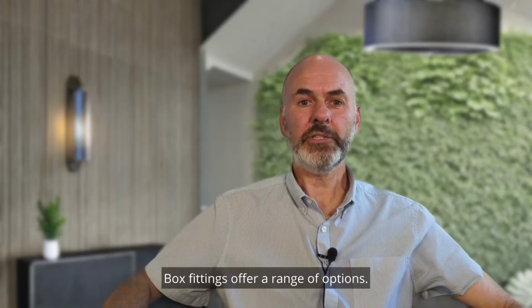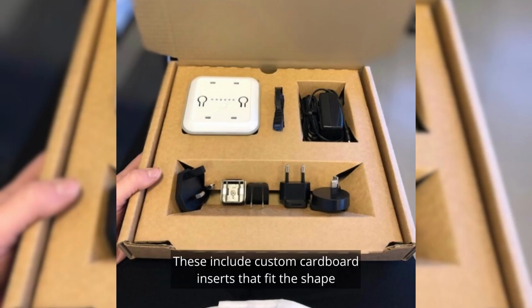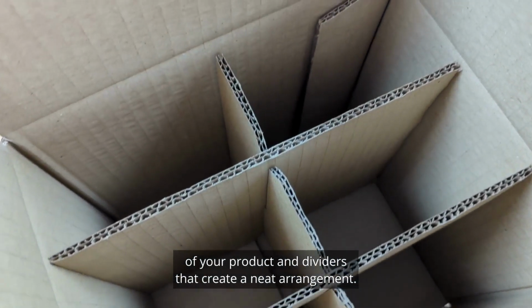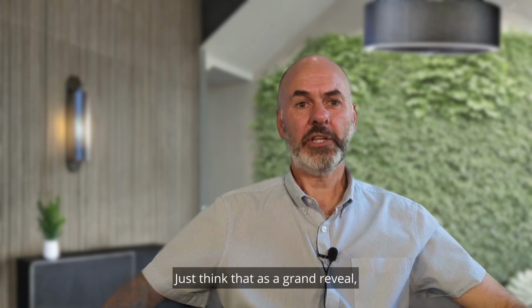Box fittings offer a range of options. These include custom cardboard inserts that fit the shape of your product and dividers that create a neat arrangement. Just think of it as a grand reveal.